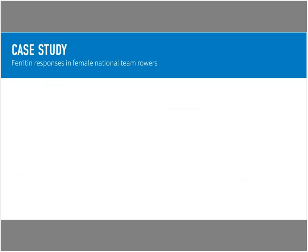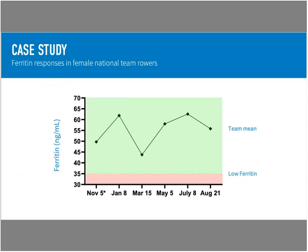So the next case study, Liz is going to take over and talk about how we leveraged biomarker data from a nutritional perspective.